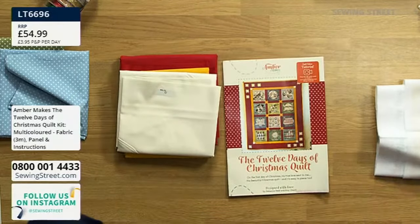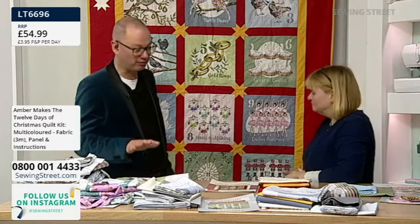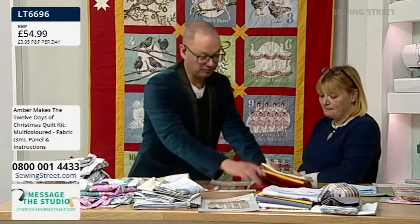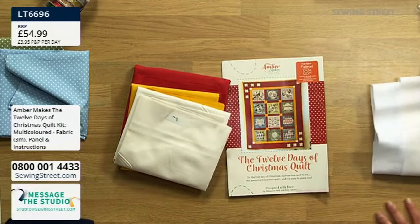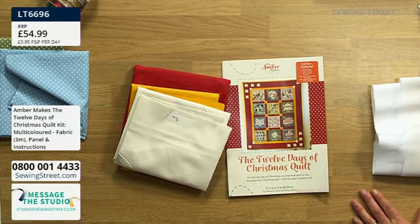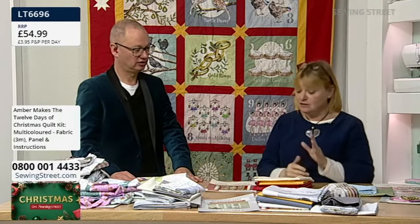And you can make the whole quilt, as you can see from behind, and it will look just like that. So for $54.99, you're getting a huge panel. There's enough fabric for the binding as well on the quilt. You'll obviously need the wadding and the backing separately. That's listed. If you go onto the website, you'll see it.